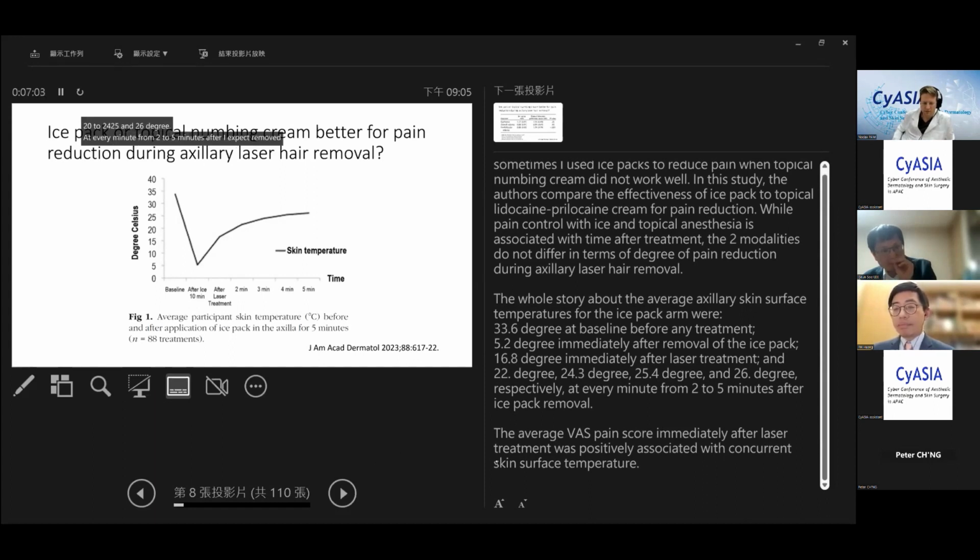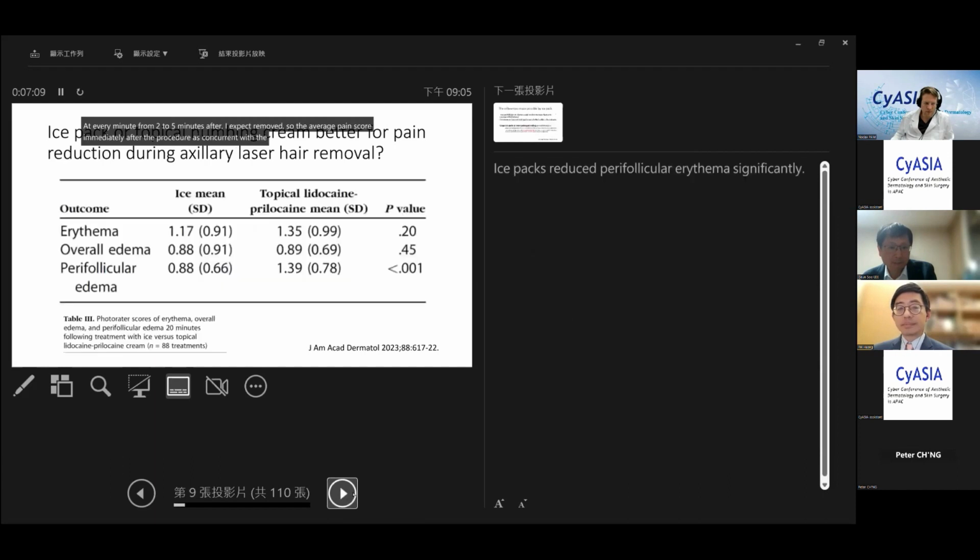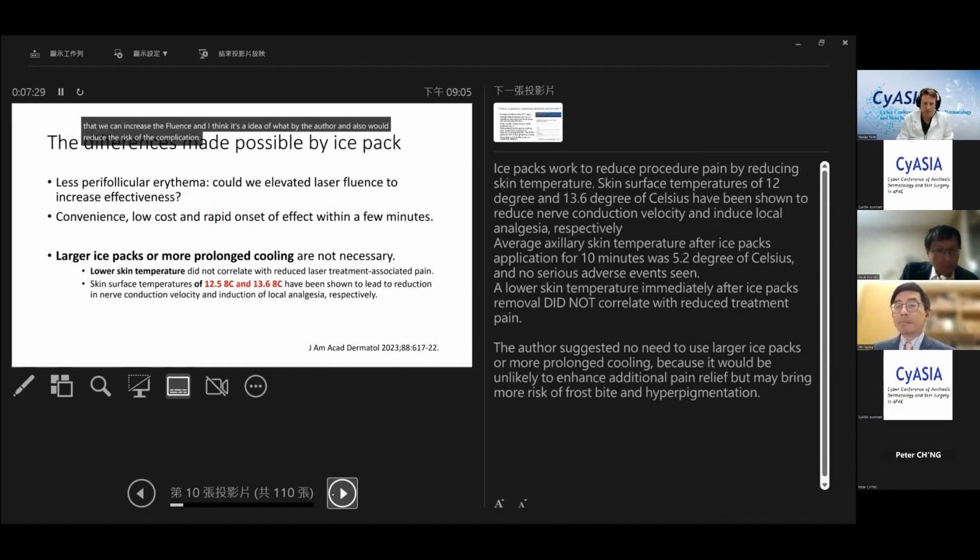So the average pain score immediately after the procedure is concurrent with the skin surface temperature. And the ice pack will also reduce perifollicular erythema significantly. So I think that's probably why we can increase the fluence. And I think it's an idea proposed by the author, and it would also reduce the risk of complications. An ice pack can reduce the pain by reducing the skin temperature.